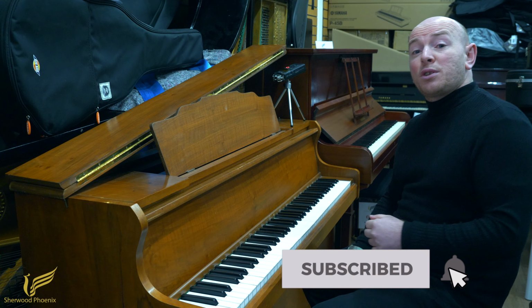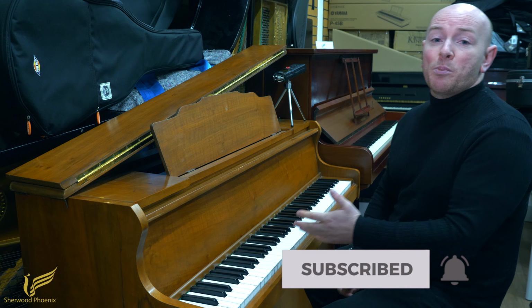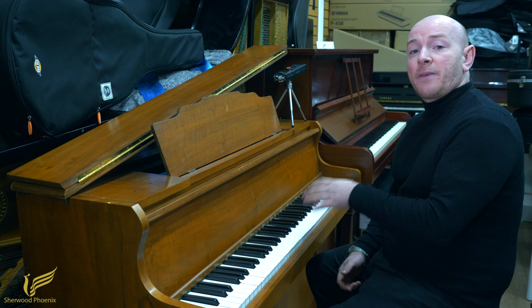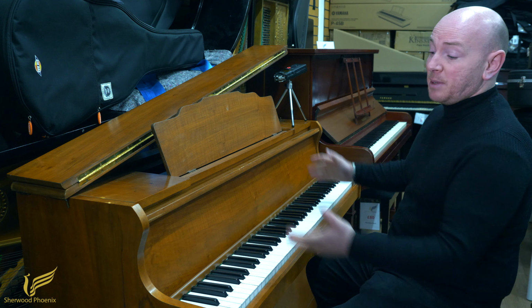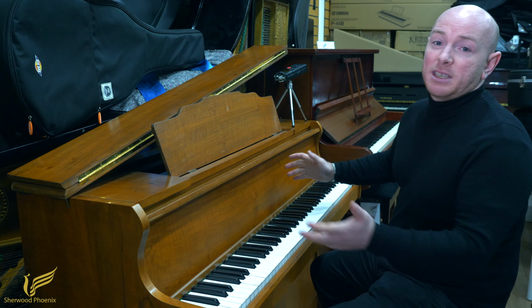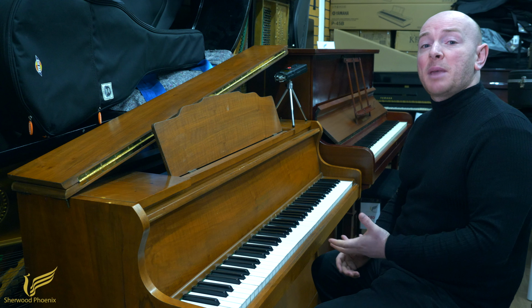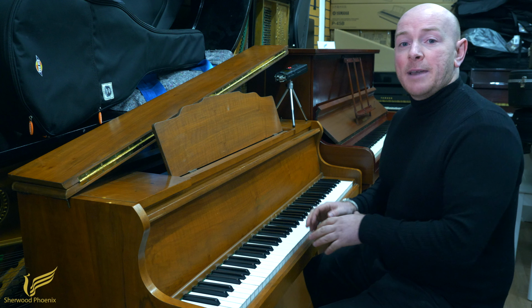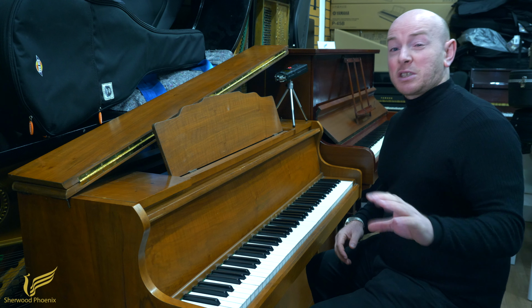We're sherwoodphoenix.co.uk and today we're showing you a Kemble Minx compact upright piano. This piano's gone in our February clearance. It has been a trade-in piano, so you've got the opportunity to get a Kemble Minx at a really low price as it's gone on our eBay page. So check out the eBay page and you'll find this on probably the first or second week in February.